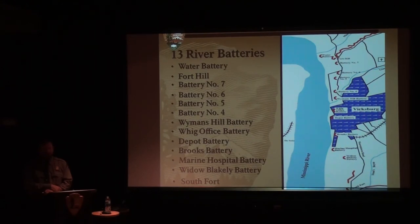Yes, sir. Did you say how many guns total were in the river batteries? Total number of guns in the river batteries is 42. Confederates have 172 cannons in the Confederate arsenal. 130 of those cannons are placed on the rear line of defense. So you have 42 cannons in place in the river batteries. We actually do have those calibers and such, but that's a long list.